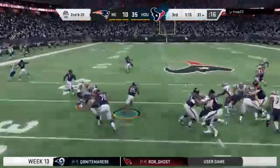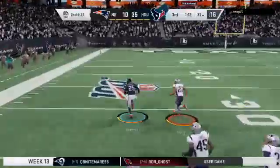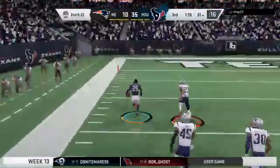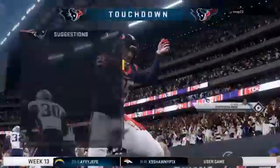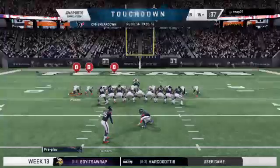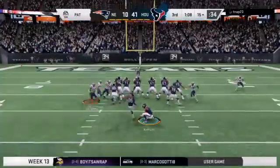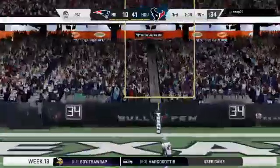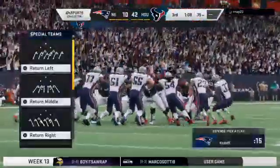On 2nd down now, it's Johnson. There goes Duke Johnson. Touchdown, Houston. Duke Johnson, his 2nd touchdown of the night as his guys continue to put this one out of reach. He's turning in a heck of a game. He's creeping up towards 200 yards, a pair of touchdowns now to go along with it.